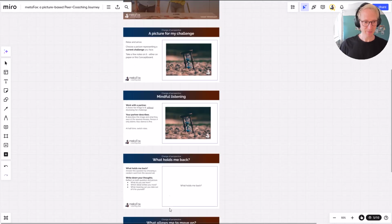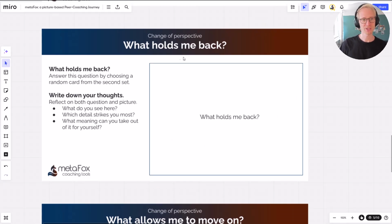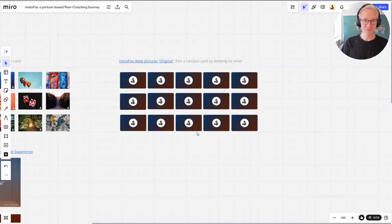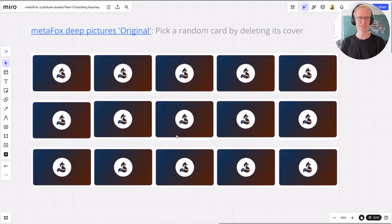In the next step down here, when we tackle the question, what holds me actually back in the context of my challenge, we ask people to pick a random card. In the real world, we would just turn over cards and have them select by only seeing the back of the cards. That's of course difficult on a digital whiteboard, but we also can solve that challenge.